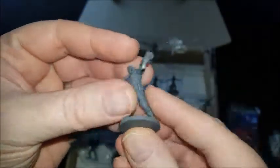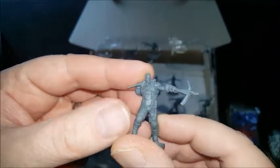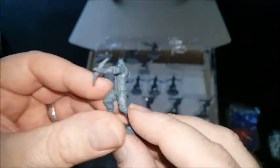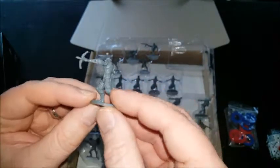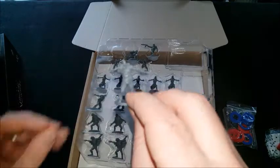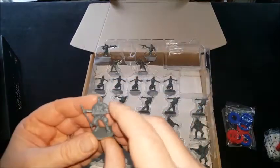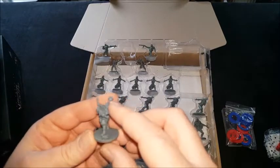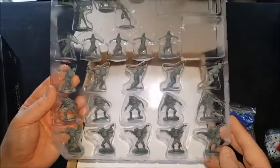They're hard plastic. But they're pretty nice actually, not bad at all. Hard to see through the camera, but they look pretty good. I'm very doubtful I'm going to paint these, to be honest. But looking good. Okay, so we've got a load of miniatures there. These are sort of basic ones, I suppose. Basic vampire stuff.